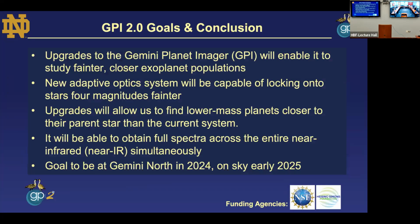So in conclusion, we're working really hard to upgrade GPI to enable it to study fainter, closer exoplanet populations. By having a new adaptive optics system, it'll be capable of locking on to significantly fainter stars to allow us to observe essentially lower mass planets that are also closer to their parent star, to obtain full spectra, and then with the goal of having GPI delivered to Gemini North sometime in 2024 and on sky in early 2025. So with that, I should thank our different funding agencies, but I should ask if anyone has any questions.